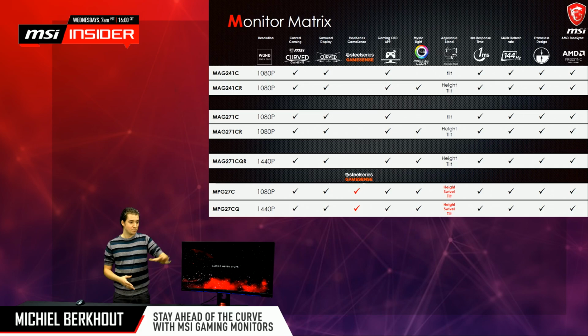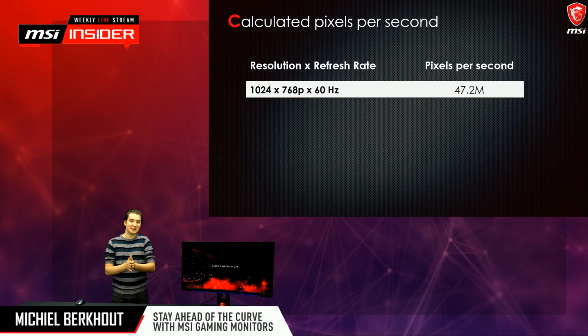But there is, of course, a lot more to talk about with monitors, because resolution, we already discussed a bit. The higher resolution makes it a lot harder for your graphics card to really use the maximum potential of your monitor. And I remember my first LCD screen, it was 15-inch, so this is already 27, it was 15, and it was almost square, and it had a resolution of 1024 times 768. So that was really small, and it was just 60 hertz, and these are 144 hertz. So, as you can see, some math class with Mike, this resolution times the refresh rate, it outputs already 47.2 million pixels per second.